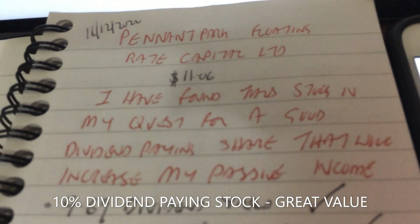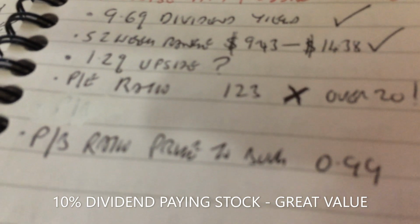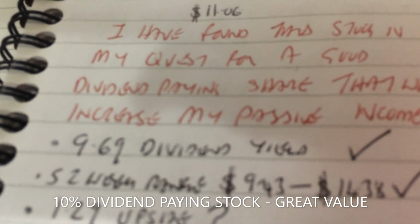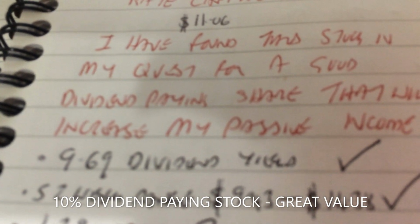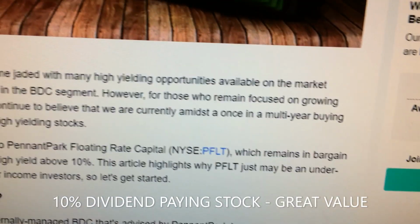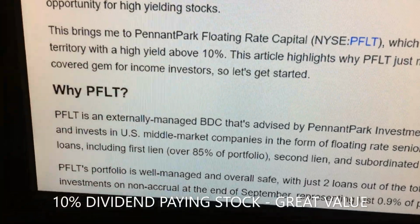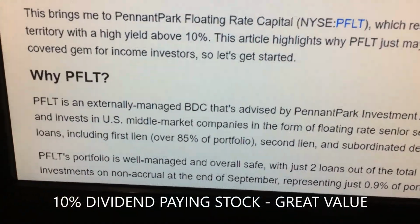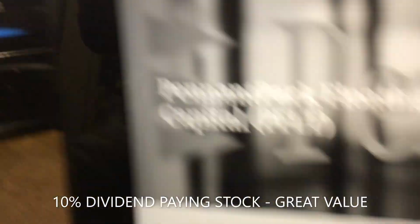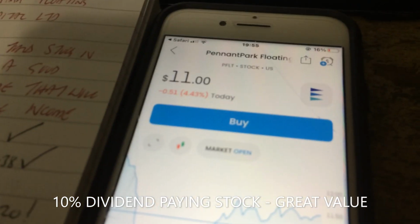So based on this information, price to book ratio of 0.99, nice dividend of 9.6%. I've looked on other websites at the news, and there's been a good write-up on Seeking Alpha. They put forward a good case, giving a reason why to buy. So all in all, things are looking promising.